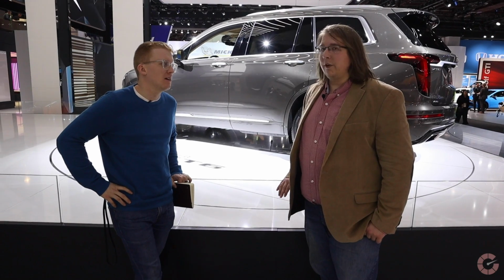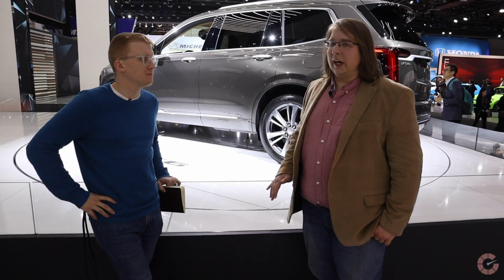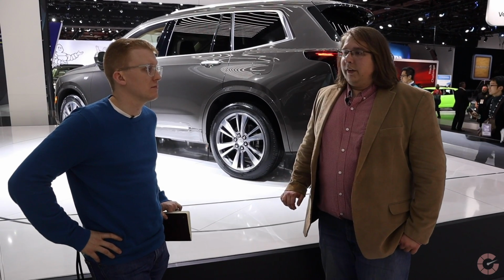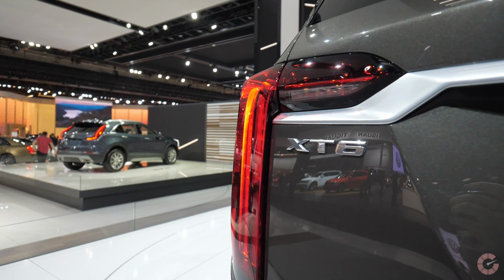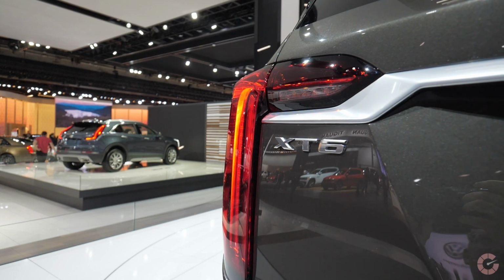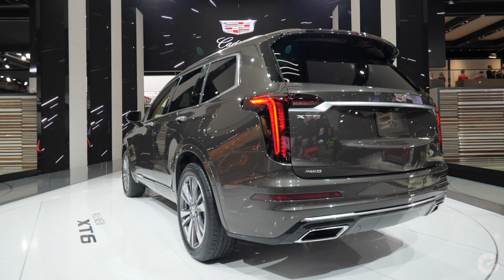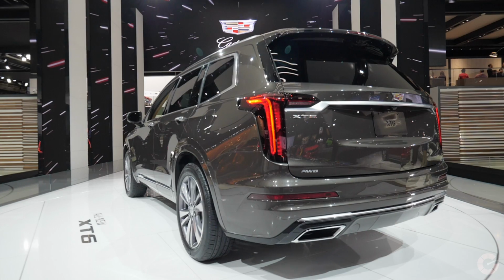So it's got a 310 horsepower, naturally aspirated V6, and it's available with either front-wheel drive or all-wheel drive. And between that and the engine, it's got a 9-speed automatic. The base, well, I want to say base model, but they've positioned it as two different but equal trim levels. There's Premium Luxury, which is the version that we're looking at right here, and that one is available with front drive or all-wheel drive. And then the Sport model is all-wheel drive only.